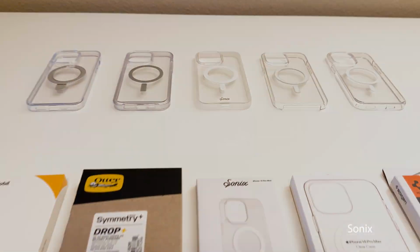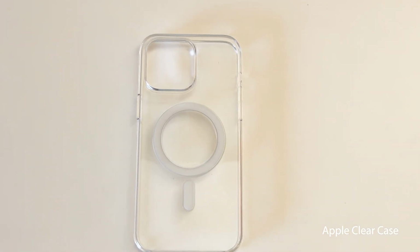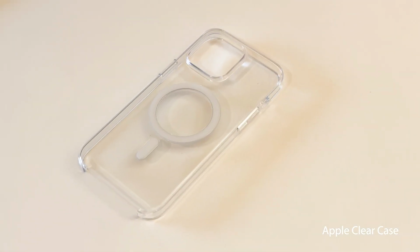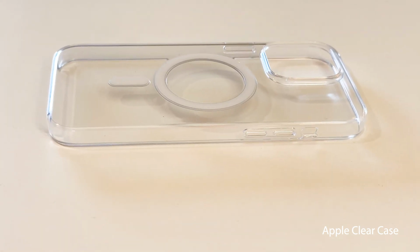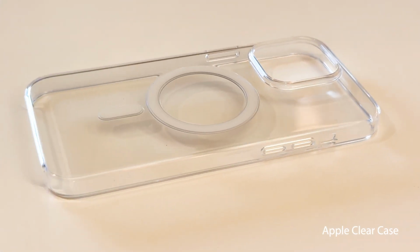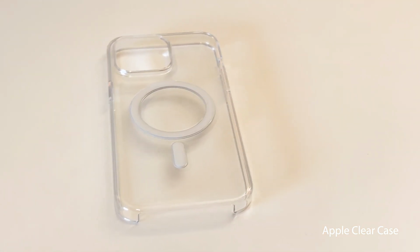Next up, we have the Apple Clear case. This is the most shiniest case out of the bunch. It's the most reflective. However, it does use a hard surface, unlike the rubber surfaces of the other cases, and may scuff easier. It does look better to the eye, but this hard surface may shatter when dropped.